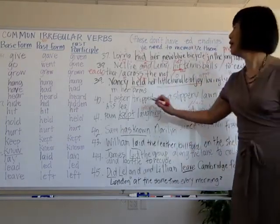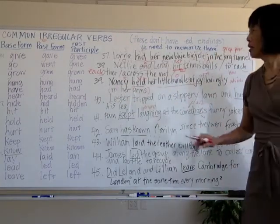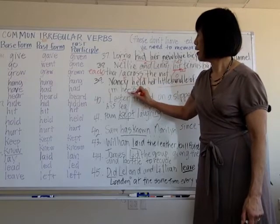Where? In her arms. Okay, so here we have another prepositional phrase. In her arms. Yes. Okay, let's say this one, arms. Arms. All right, arms is a good pronunciation. And then we can do this.